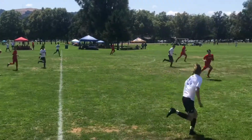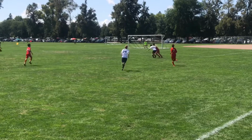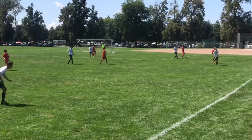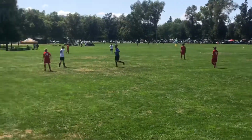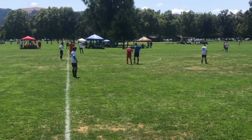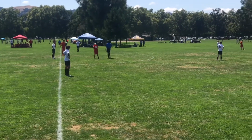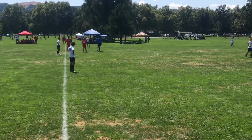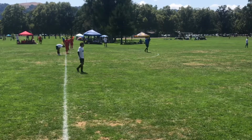Go down, Luke, if it hurts. This is Walnut Creek to the near side. Mustang now has a player down. Sent out. And this will be an injury substitution.